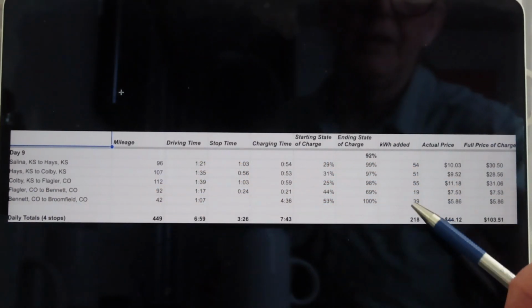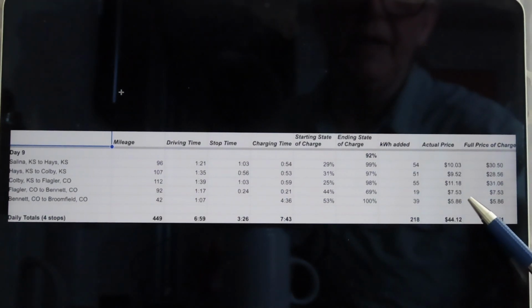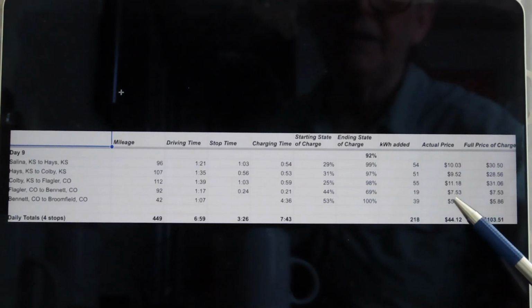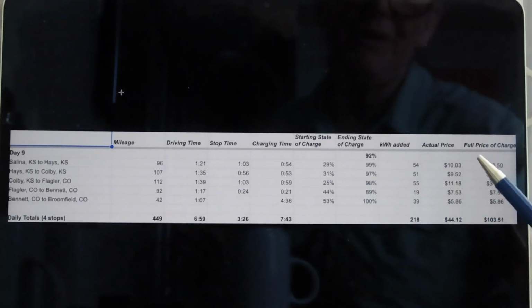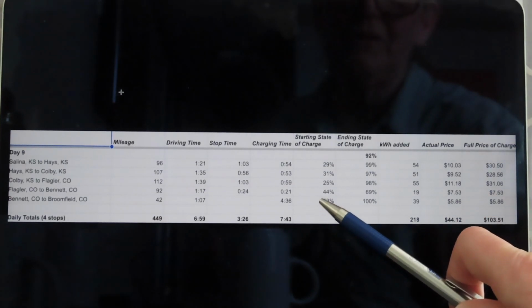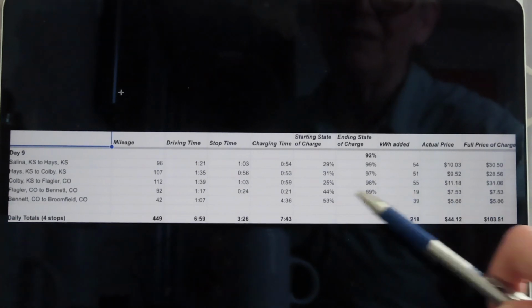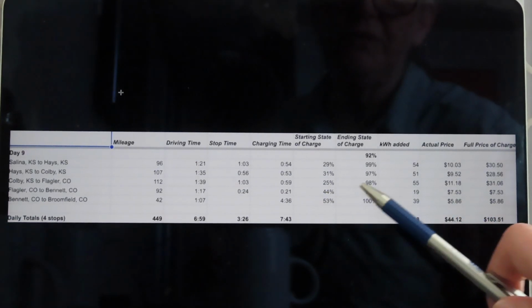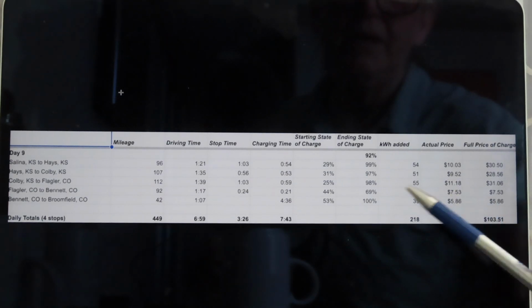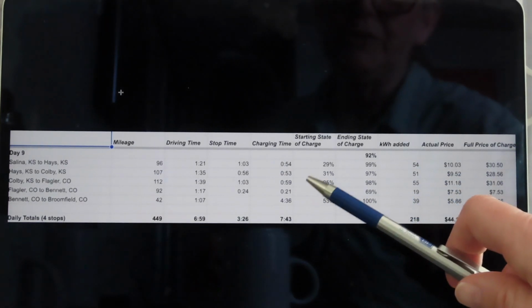So as you see, here's the charging station in Bennett where we had to, and I mean, it wasn't too bad. Actually, we paid less there than we did at some of the Electrify America stations. $5.86 to go from, that's home. $7.53 to go from 44% to 69%. So not too bad, although that's not a very long charge. It was only 19 kilowatt hours, where these other ones were much larger.